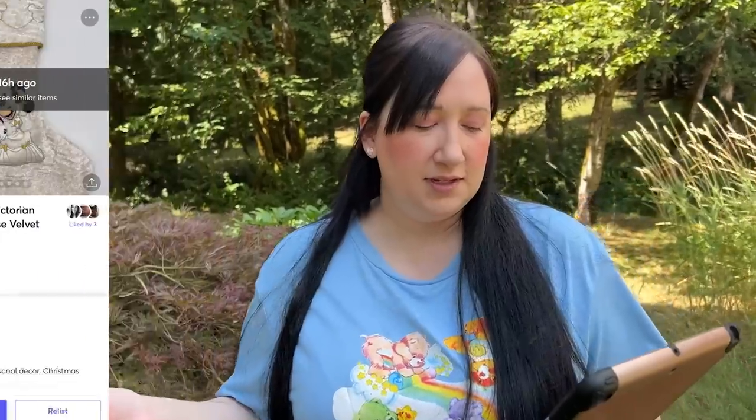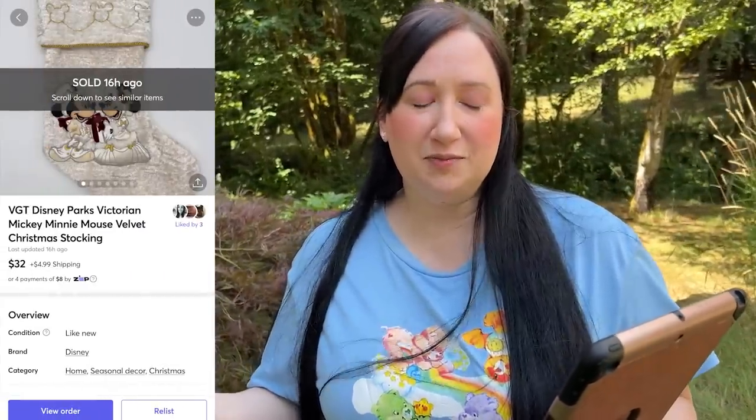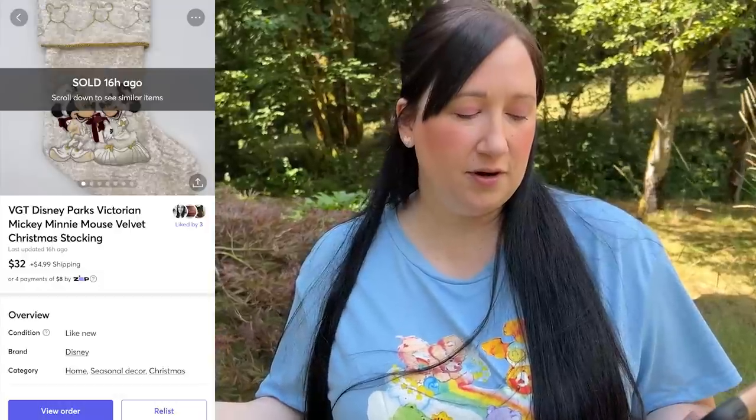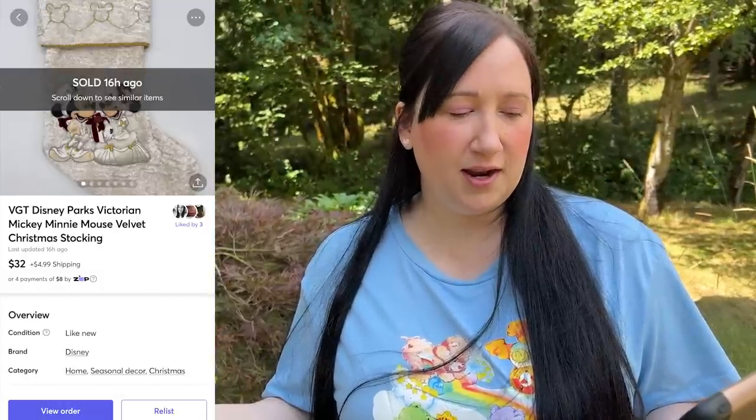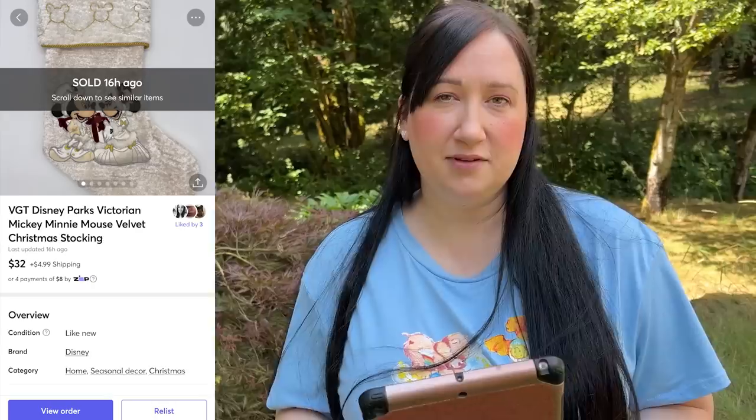And last but not least, we sold the vintage Disney Parks Victorian Mickey and Minnie Mouse Christmas stocking for $32 plus $4.99. I guess a Victorian Mickey and Minnie is real collectible and rare, so be on the lookout. No, yeah, I didn't know that, so pretty cool. So let's boom shake a rocka all the way to the bins.